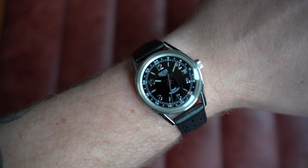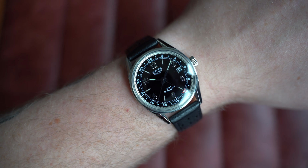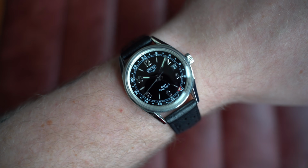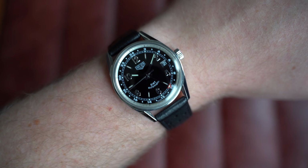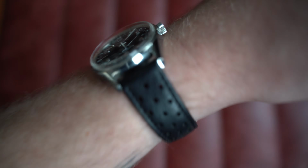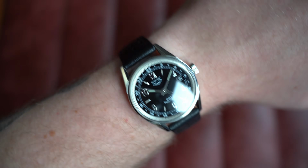It's always very funny when you're trying to demonstrate a little thing that a movement can do sometimes, and it doesn't actually do it for you, meaning it runs perfectly. So there you go, it's a good sign. Anyway, what you're looking at is 35mm by 43.5mm lug to lug, 10.5mm on the thickness, and 19mm on the lugs. So endless options for this one.